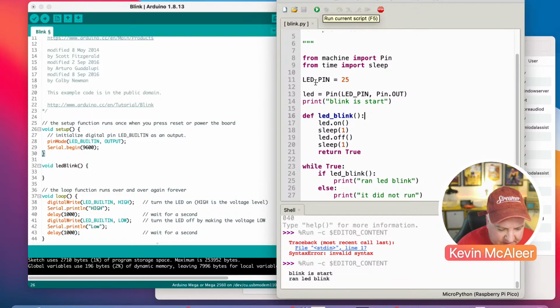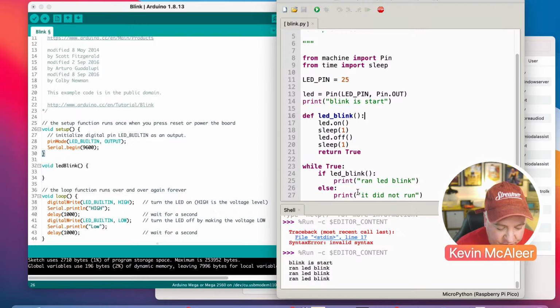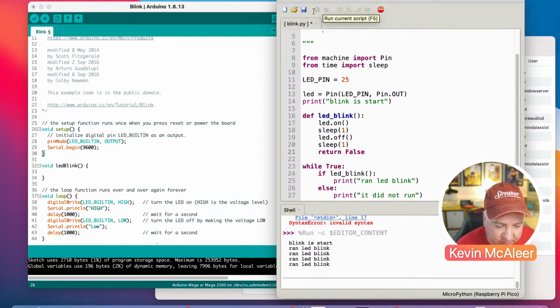Right, so the LED is blinking, the red LED blinks, because it returned true. If I change that to false and run this again, it should say it did not run. Let's just stop that and start that again.